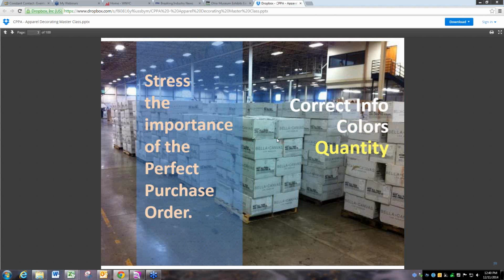Next is understanding the quantity. We want to make sure that the quantities for your order are correct. The biggest common mistake that I see is POs coming with the correct quantity in the wrong column. For instance, you wanted 30 mediums and you put them in the smalls or the larges, and then the goods come in, everything is off, and that creates lots of craziness. It can create delays, and sometimes extra money, especially if you've got a really tight deadline. So really looking at your purchase order and making sure that your quantities are correct is really important.